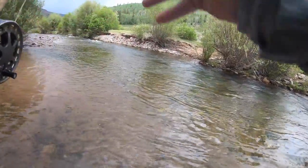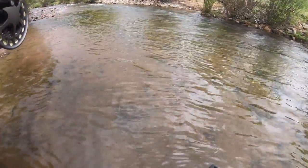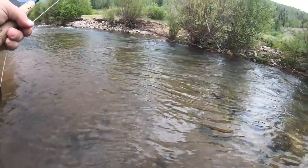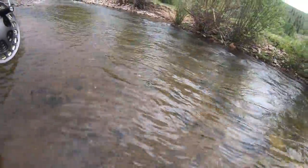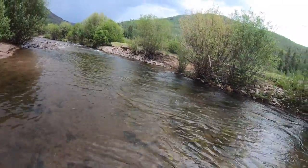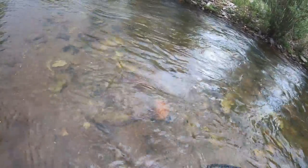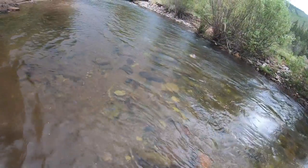Dude. What do we have here? Whoa, I was not expecting this. I think it is a big brown. I mean, not giant, but it's pulling funny. Might be hooked in the fin. No, it's not. It's just a nice strong fish. Whoa, it's helping me out. It just wants to swim upstream. Wow, he's strong.